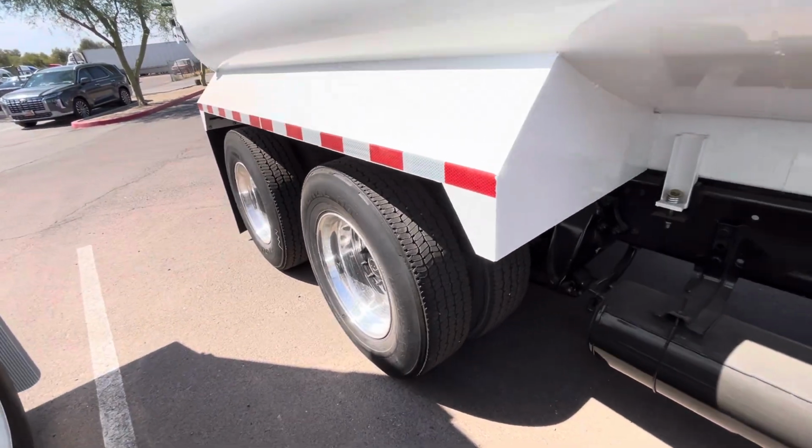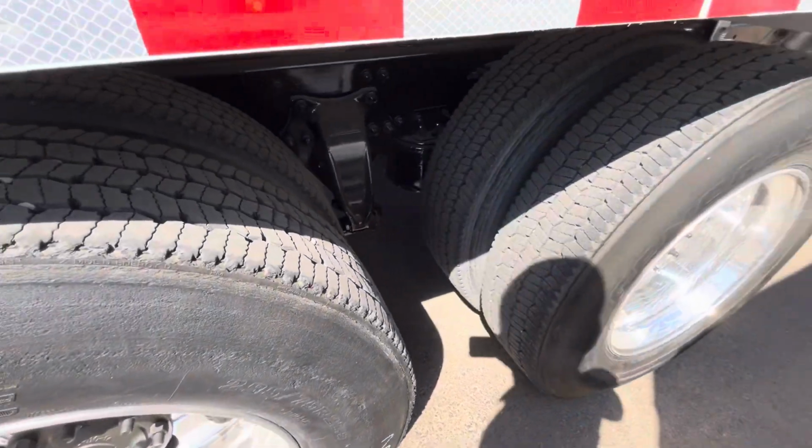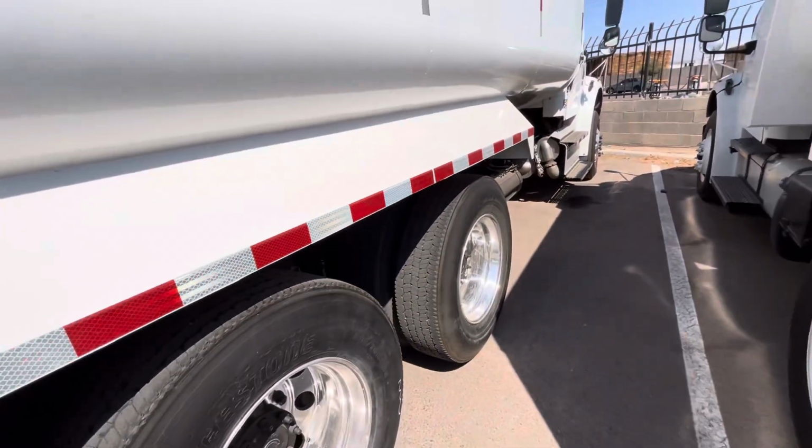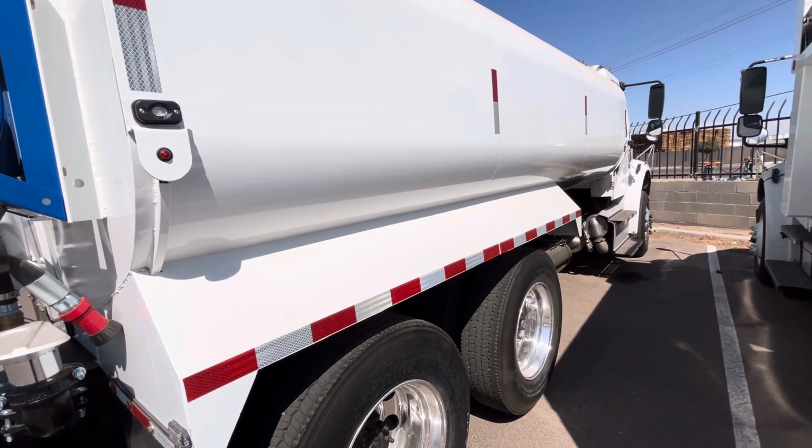Still got to do a couple things to the truck. We're putting brand new tires on it. That still has to be done. Truck will be DOT, full PM service on it.